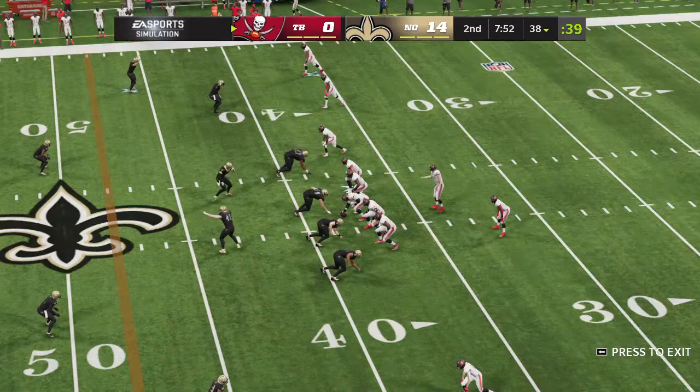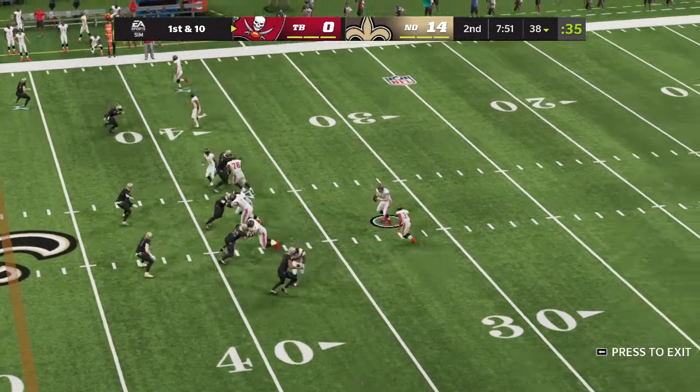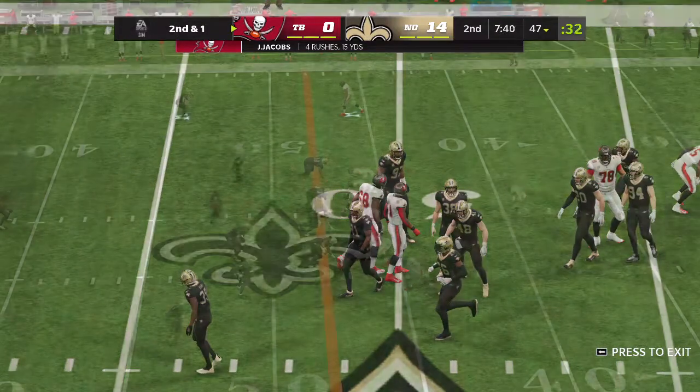So the extra point good, and the roughing call going to move the ball out to the 50 for the kickoff. And I think this is a good chance to pin them deep if you can land the kickoff inside the 5-yard line or so. Gain some field position for your defense.